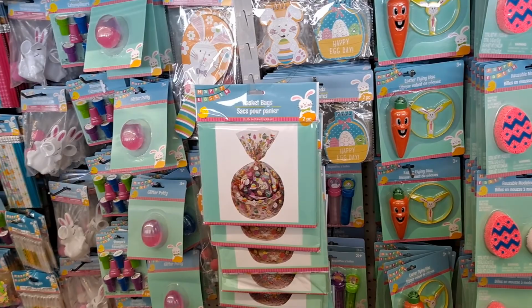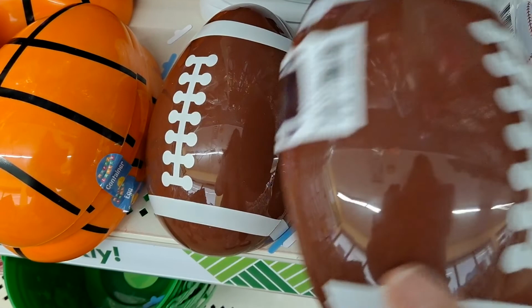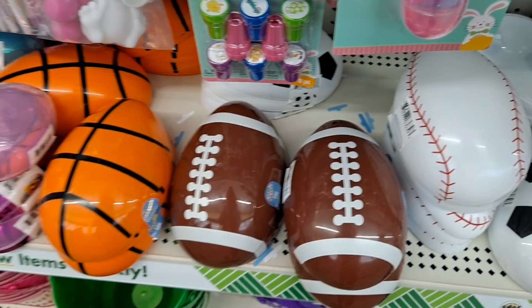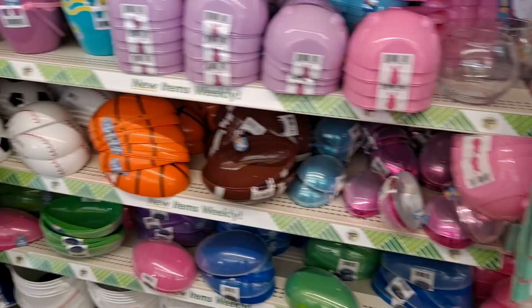I'm looking for some fun things for my grandson. They still seem to have plenty of buckets, and I just absolutely adore these. I'm wondering which one I should get. I'm going to fill the blue bunny. I'll just leave it with the bunny because he's still a little guy. He's older than Eleanor. And he is just so cute.